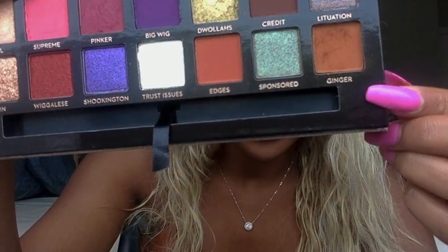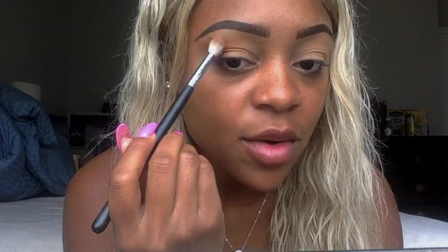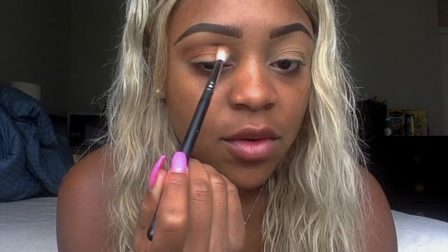So there is some kickback in the palette. Not a lot, but I don't really care about that. So I'm gonna tap some off and go ahead and blend this. Okay, nice pigment already. And all you're gonna do is just keep building this shade up until you get your desired color that you want. But honestly, this is blending effortlessly. I'm barely moving it and it's blended.